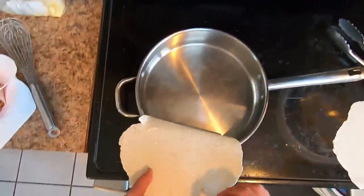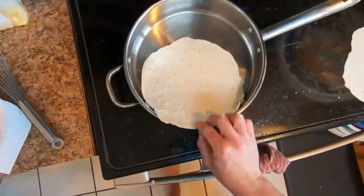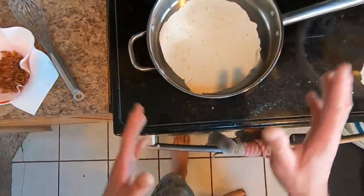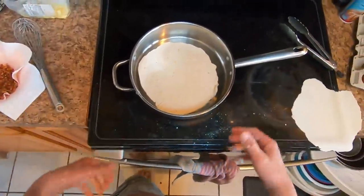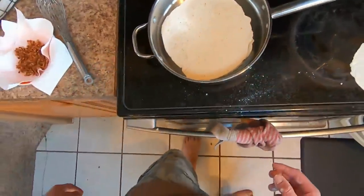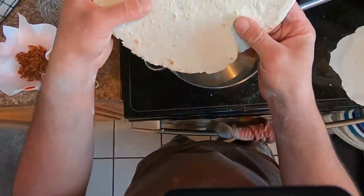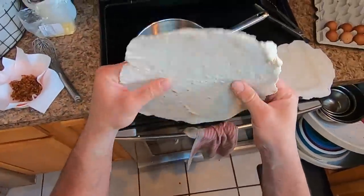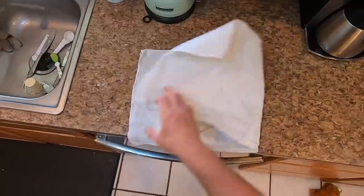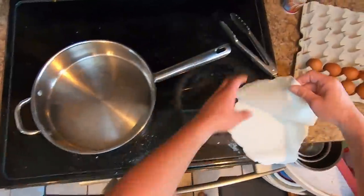Let's see here. Not quite there, it's getting close. Let's see how it looks now. Yeah, there you go, see it's starting to get some brown there. We'll just go ahead and put it closer to a high heat. I didn't have it hot enough, so it's not doing what I wanted it to. It's also quite a bit thicker than what I wanted. Oh well, next one will be better. There we go. It's a lot thicker than what I should have had, but once you get them done, find yourself a towel, cover them up, keep them nice and warm, and then do the next one.